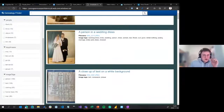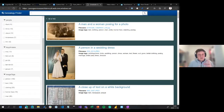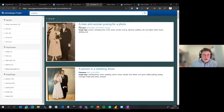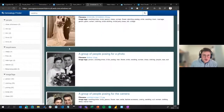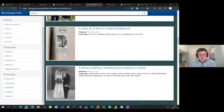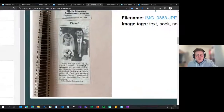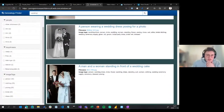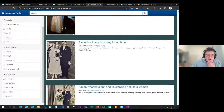But using Azure Cognitive Search, a service from Microsoft that combines a lot of these cognitive services into a search service that can search through unstructured data. For example, if I search for a wedding here, it has automatically identified images where people are wearing wedding dresses or nice dresses. Or there is a photo of a photo, so to say. And here we have quite a lot of wedding pictures.